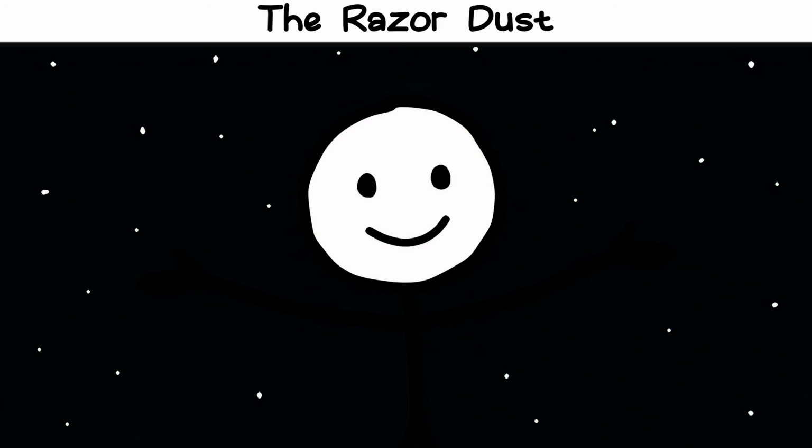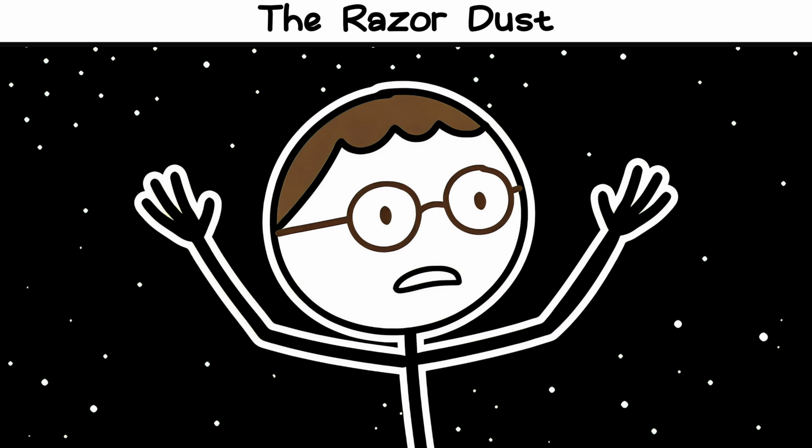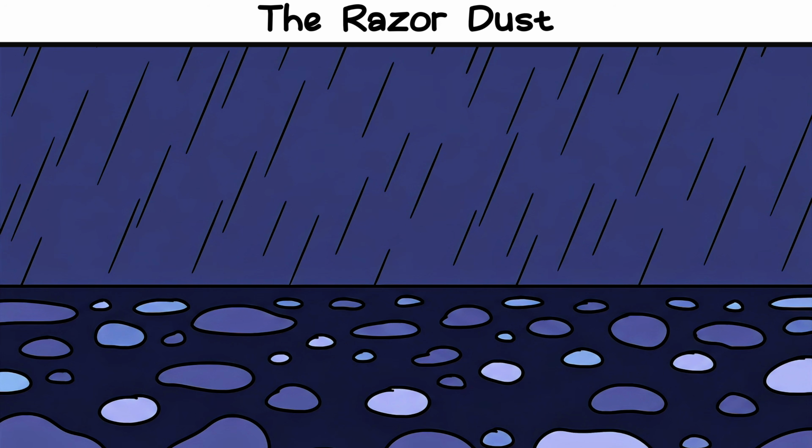So let's start. Number 10, the razor dust. The moon is trying to kill you with dirt and it looks completely harmless from a distance. Moon dust is nothing like dust on Earth. Here, particles get worn by wind and rain over thousands of years until their edges round off.